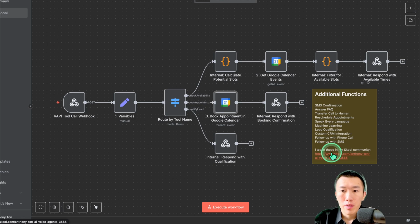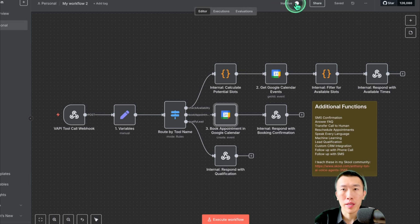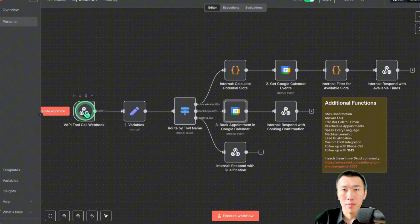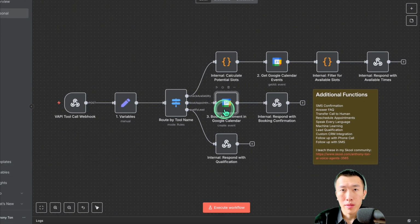Okay. Awesome. So now all that's left to do is hit save. And then we need to turn on the workflow to make sure that it's active. Basically what that means is that now it's actively listening for information. So if I were to call that phone number and say things like, check the availability and then book the appointment for me, it's going to be able to send that data, and it's going to end up here and route that information and run the workflow. So let's go ahead and test it right now and see how it works.